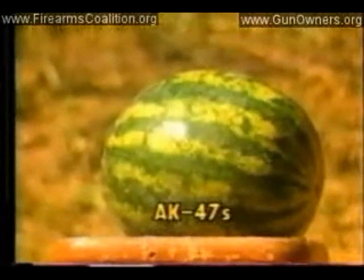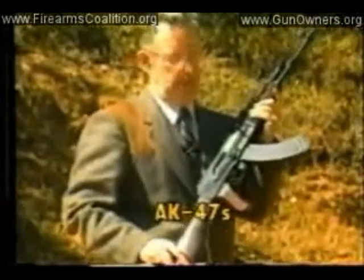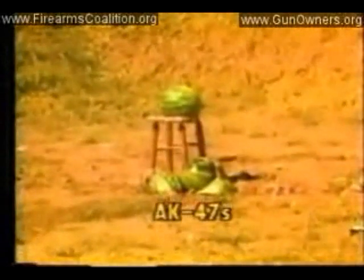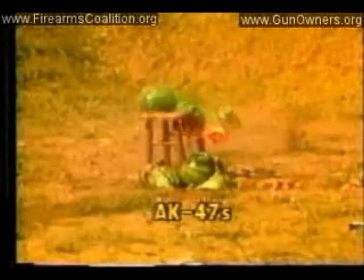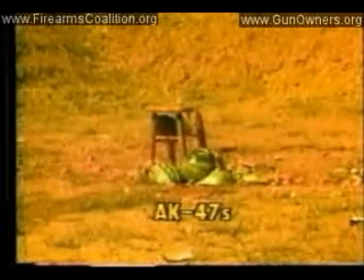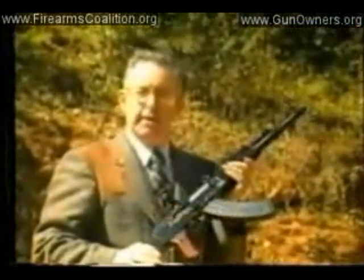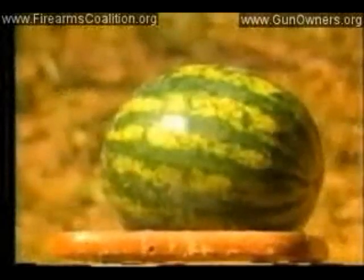Now we'll take a look and see what the 7.62-39 will do on a watermelon. No question. That's pretty nasty. I certainly wouldn't want to be hit with it, but let's take a look and see what some of these other guns will do.